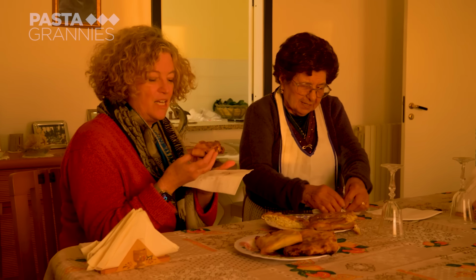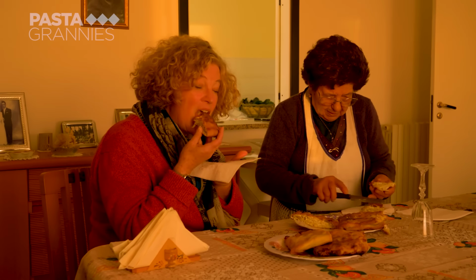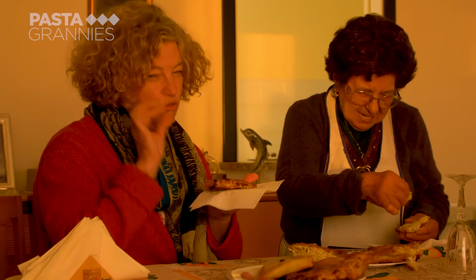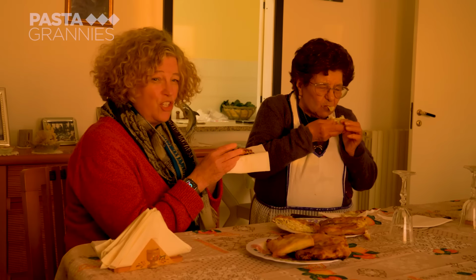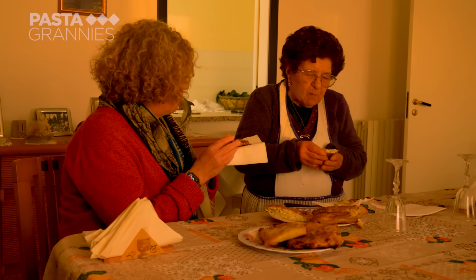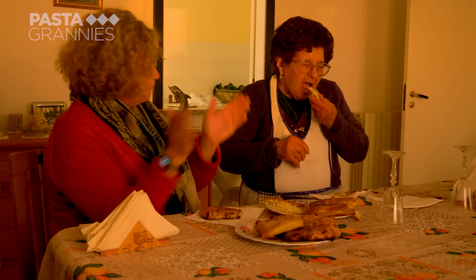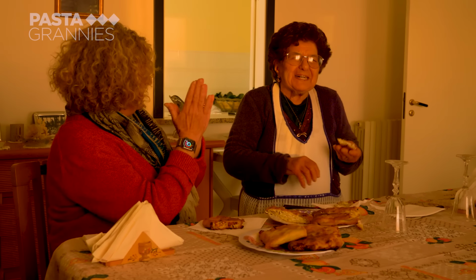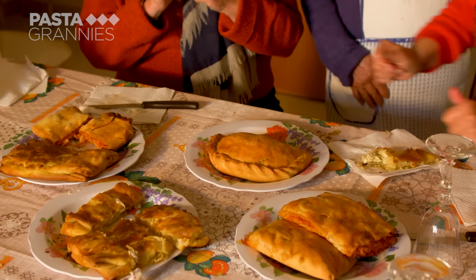So light, crunchy, oniony. I mean, you should try these. These are really, really good. Grazie, Maria. And cheesy. Belle. They are all absolutely delicious.